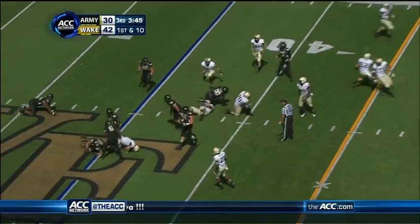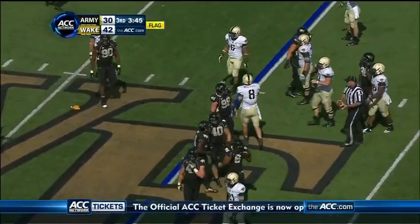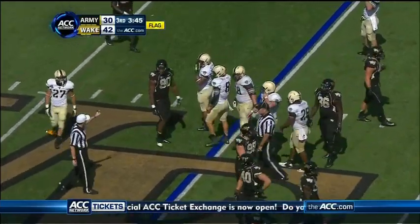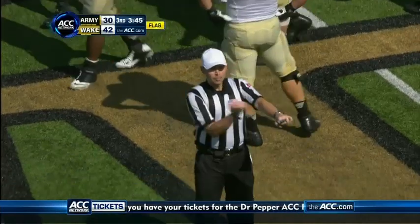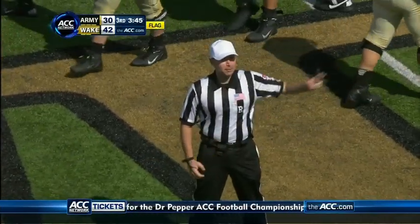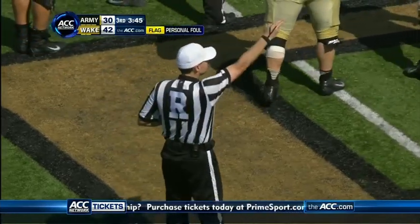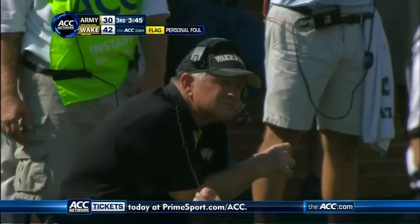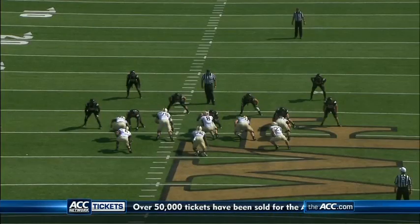Steelman got hit in the backfield. That slowed him down. There's a flag down on the play. Chris Redding hit him in the backfield. This might be a helmet hit here with the crown of the helmet. Personal foul, grasping the face mask, number 90 defense. 15-yard penalty, automatic first down. Well, that pushes the ball deeper into Wake Forest territory now. That'll go all the way down to about the 30.